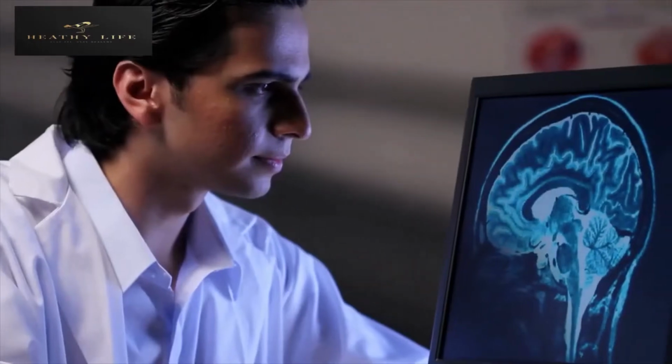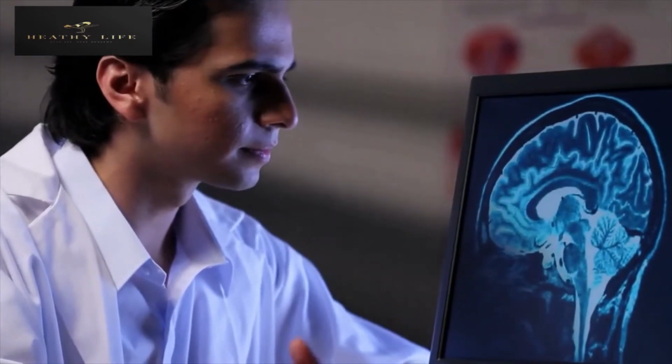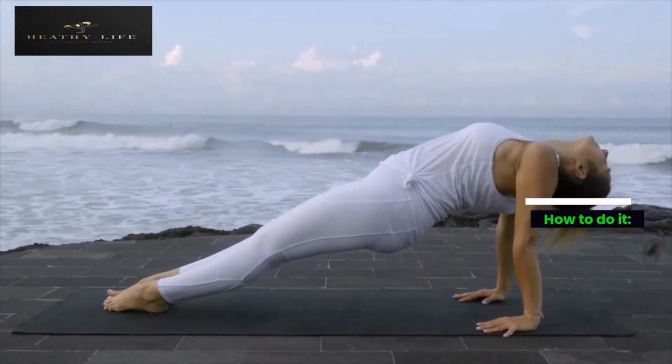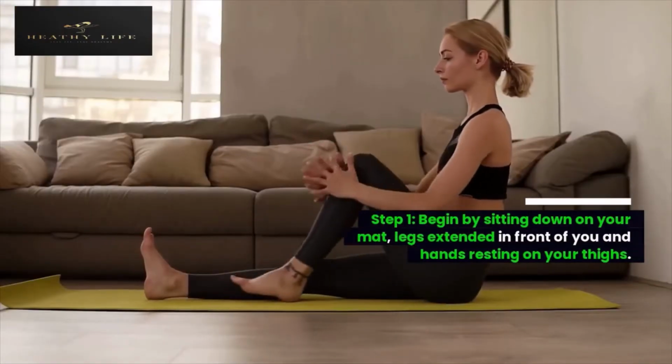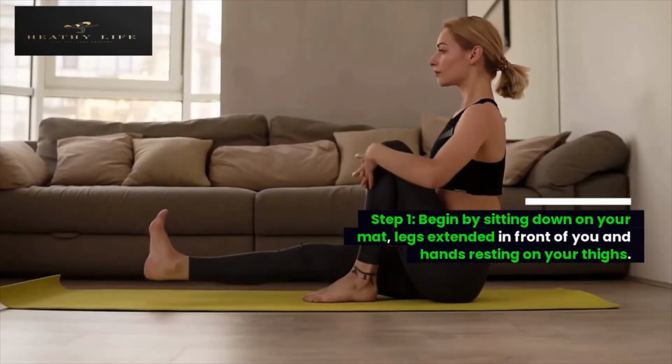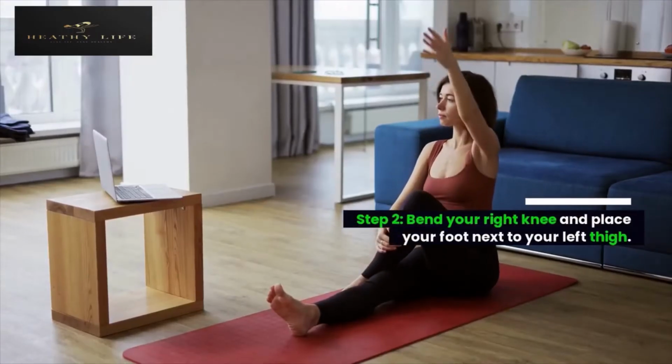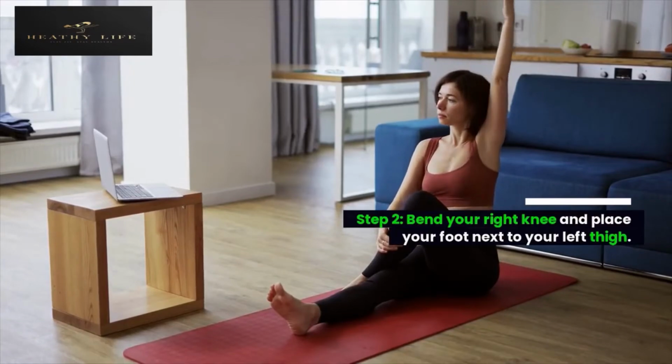The science behind this exercise is explained by the fact that when you twist, it lengthens the spine and decompresses the vertebrae. This in turn can help reduce back pain or even get rid of it. How to do it? Step 1. Begin by sitting down on your mat, legs extended in front of you and hands resting on your thighs. Step 2. Bend your right knee and place your foot next to your left thigh.